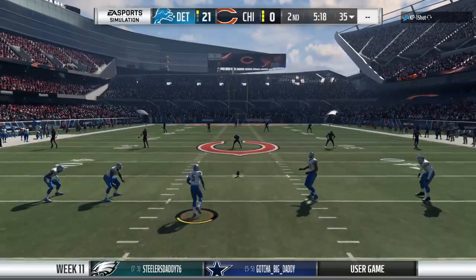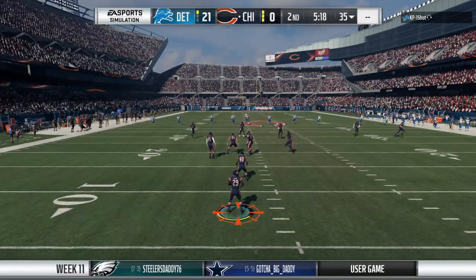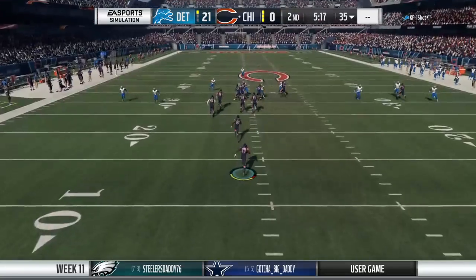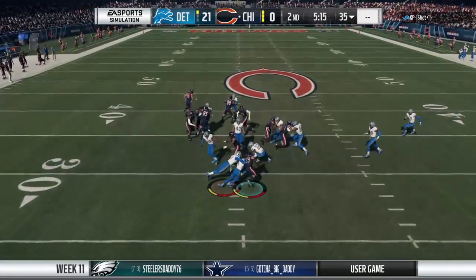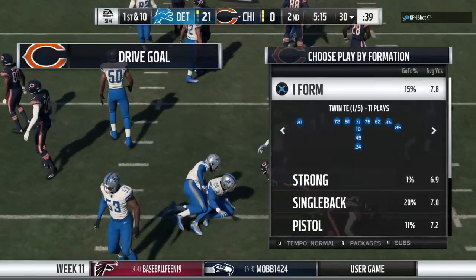Here's Prater now set to kick it away. This will be fielded at the 8. And a nice return sets him up pretty good here at the 30-yard line.